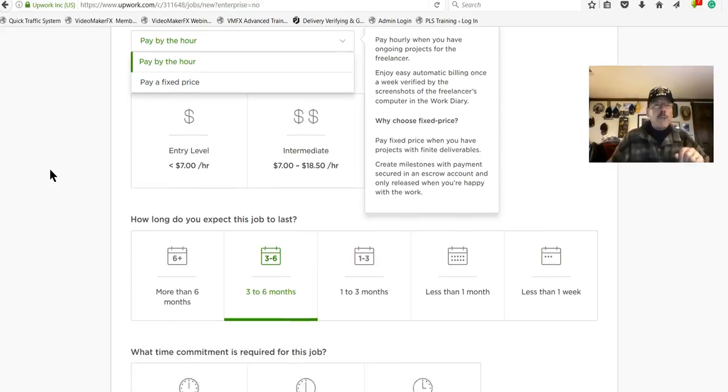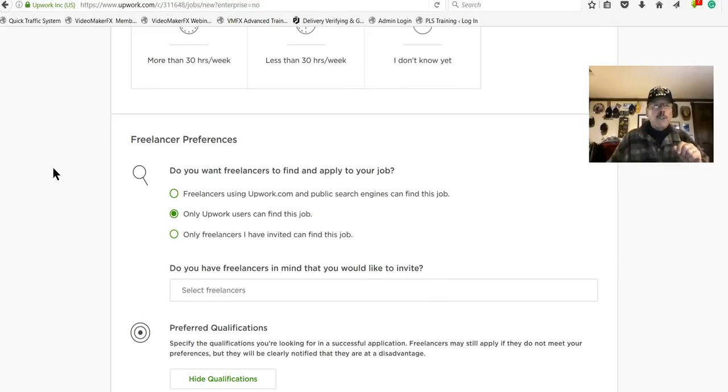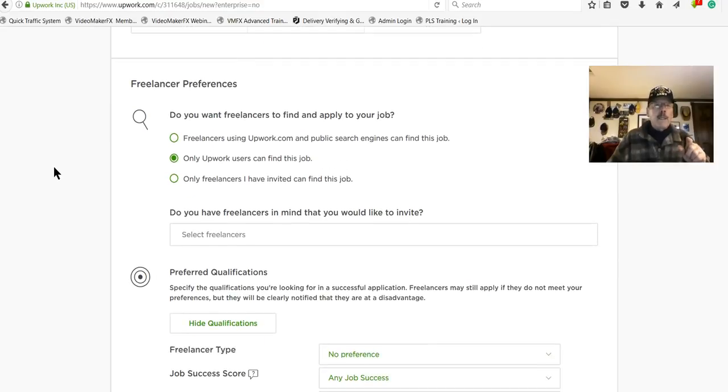And I'm showing you right here that this is how it works. Just by going in here and, see here, if I want to post, UpWork.com, public search engines can find this job. I can post it and people searching in Google can find it. I don't want that. I only want to work with people that are coming to me from UpWork, because I can check all of their information at that point.